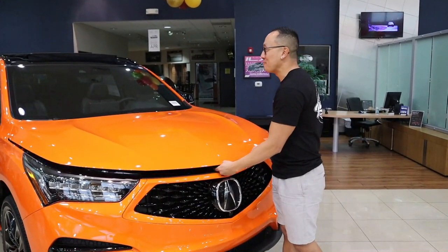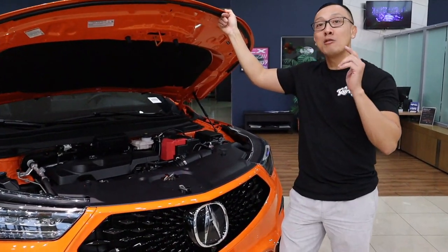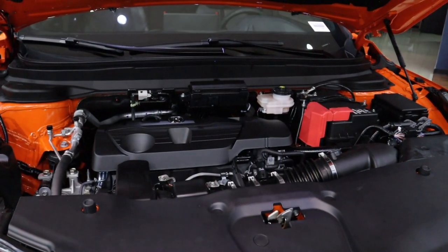Take a look under the hood. We have a 2-liter turbocharged direct injection VTEC engine pumping out 272 horsepower. It also comes with a 10-speed automatic transmission and standard SH-AWD.